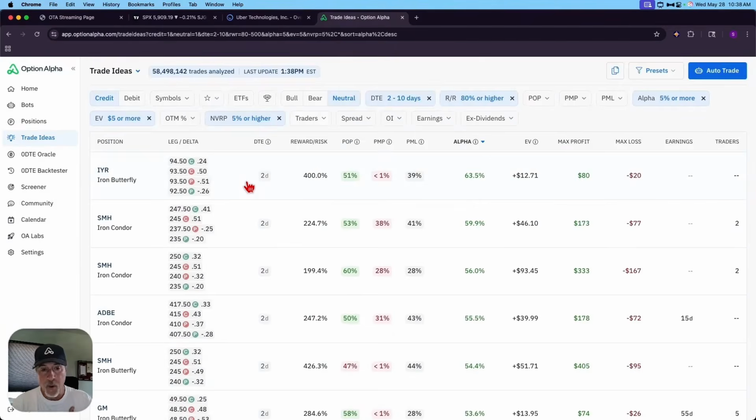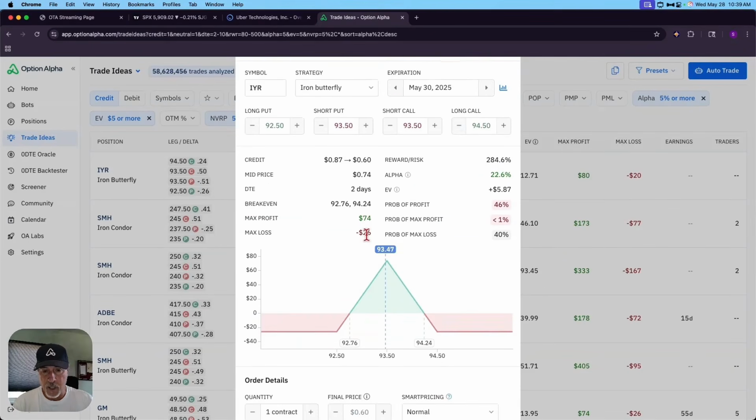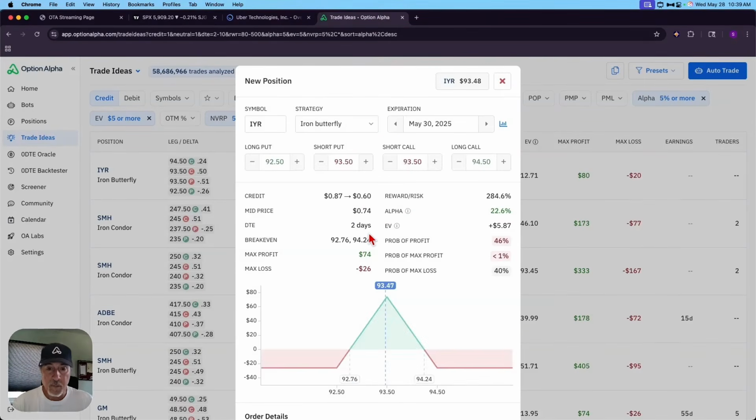Now, what I am going to look at doing myself, again, I happen to like this alpha number. So right now I've got it sorted by alpha. I'm going to come in. I see this one has a max profit of 80, a max loss of 20. That's a great reward to risk ratio. Now, I'm going to guess that this is probably pushing on one side or the other of the condor right now. Oh, no, this is a butterfly. Wow, and it's centered right in the butterfly. I like that a lot. So this has a great reward, 284% potential reward, $74 off $26 in risk. And so this is a trade that I am going to see about getting into.